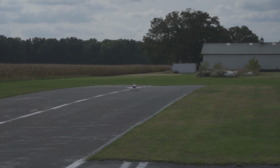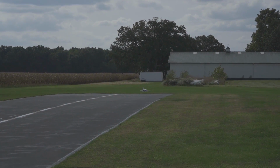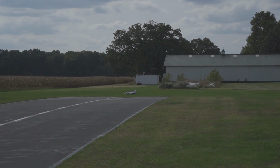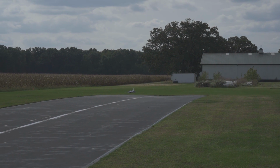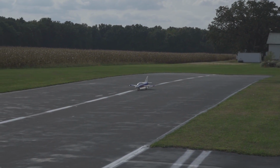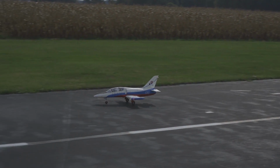Right. Pilots, this thing rolls like a freight train. Awesome. Maiden flight. Check that out. Stick-a Monkey Pants. Oh goodness. Good plane. Nice plane.